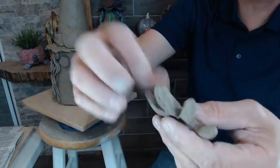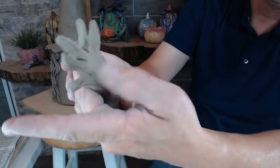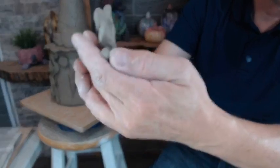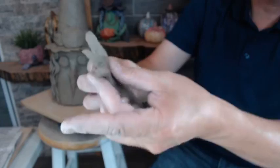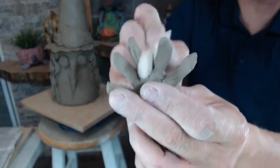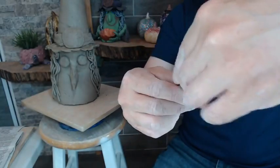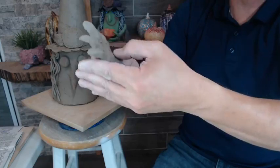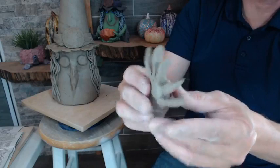keeping in mind this is a witch. She's probably not going to have manicured fingers. I'll use my thumb to kind of smooth it. So the rougher and more gnarly her fingers and her hand, the better. You can use a wooden tool to kind of get in between the fingers to kind of round it in between. You can bring them to a little bit more of a point to make her a little bit more wicked. If you find that one finger is longer than it needs to be, you can always break off the end of it and make it a little bit shorter.